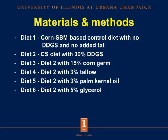We used 6 dietary treatments. Diet 1 consists of a corn and soybean meal-based control diet with no DDGS and no added fat. Diet 2 consists of a corn and soybean meal diet with 30% DDGS. Diet 3 consists of Diet 2 with 15% corn germ. Diet 4 consists of Diet 2 with 3% tallow. Diet 5 consists of Diet 2 with 3% palm kernel oil. Diet 6 consists of Diet 2 with 5% glycerol.